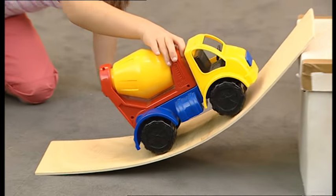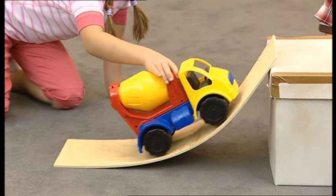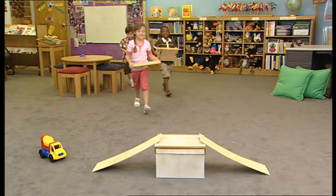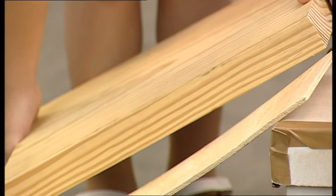Here comes a big truck. The ramps will have to be really strong. It looks heavy. Oh dear, that thin ramp isn't strong enough. I wonder what the children are going to do about that. That looks better. Thick pieces of wood will be much stronger. They won't bend under the truck.